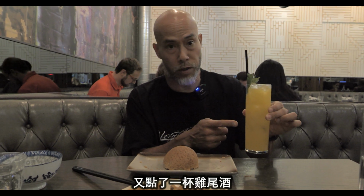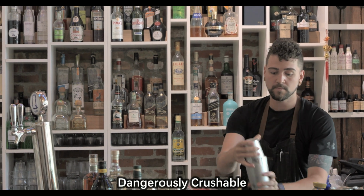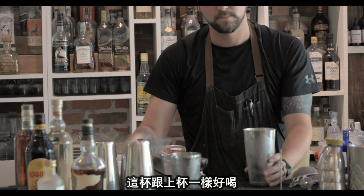So the next things we should talk about, got a new drink because we finished the last one off. And this is called Dangerously Crushable. And this one is equally as good. I mean, their cocktails are good.